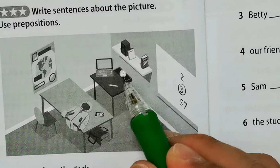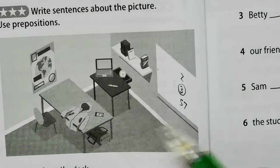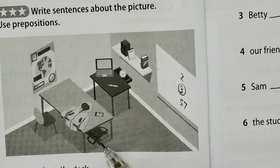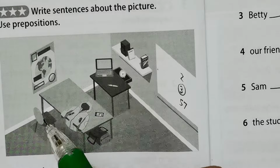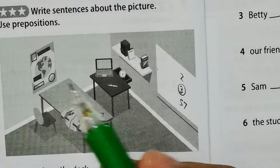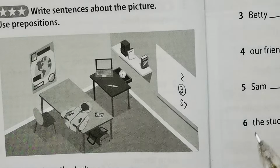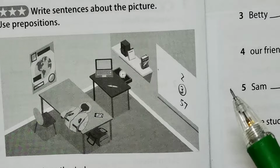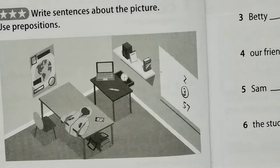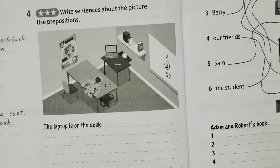So this is a clock. So drawer. And then we have coat here. And then we have bag here. And then we have mobile phone. So this is a chair. And then this is a poster. This is a board. Okay, because all printed very black, you might not see clearly. So I minimize it a bit so that you can see the sentences.